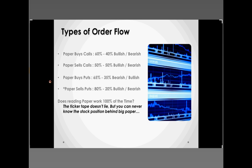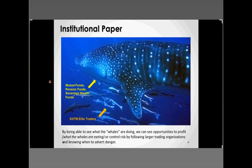So, institutional orders. Who are these? These are the whales. Mutual funds, pension funds, sovereign wealth funds. By being able to see what the whales are doing, we can see opportunities to profit from what the whales are eating and control risk by following larger trading organizations and averting risk. Simple and easy. So those are the big whales on top. I just want to be swimming right under them, okay? I'm not trading 10,000 lots, 5,000 lots. Maybe I'll trade a 100 lot, maybe a 300 lot. I just want to be swimming under that whale and taking everything, let them clear the path for me.